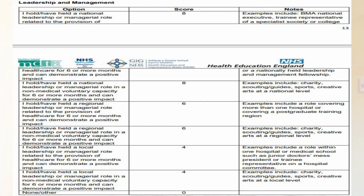If someone has held a regional leadership or managerial role related to the provision of healthcare for 6 or more months and can demonstrate a positive impact, they have 6 points. If someone holds or has held a regional leadership or managerial role in a non-medical voluntary capacity for 6 or more months and can demonstrate positive impact, that's 6 points.